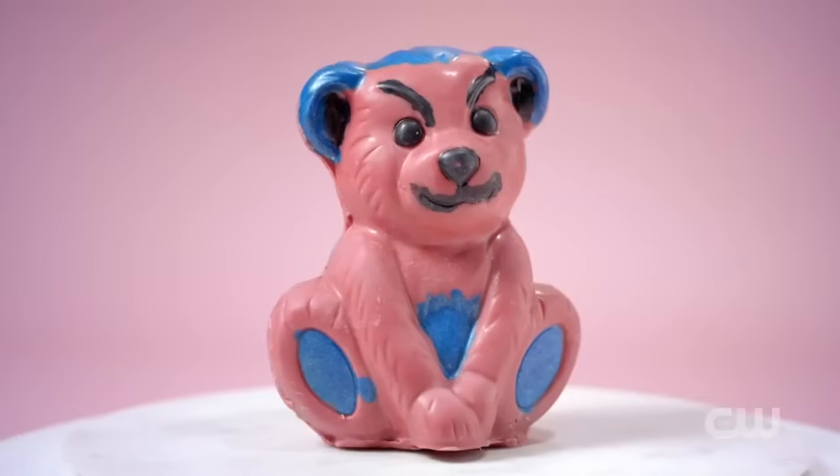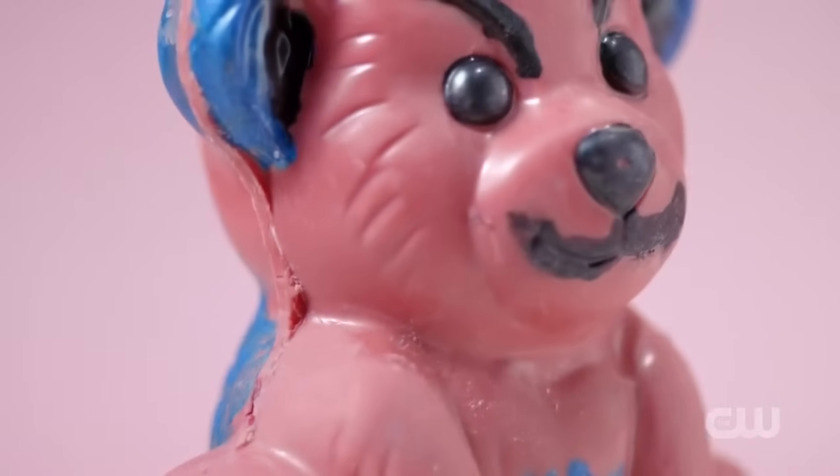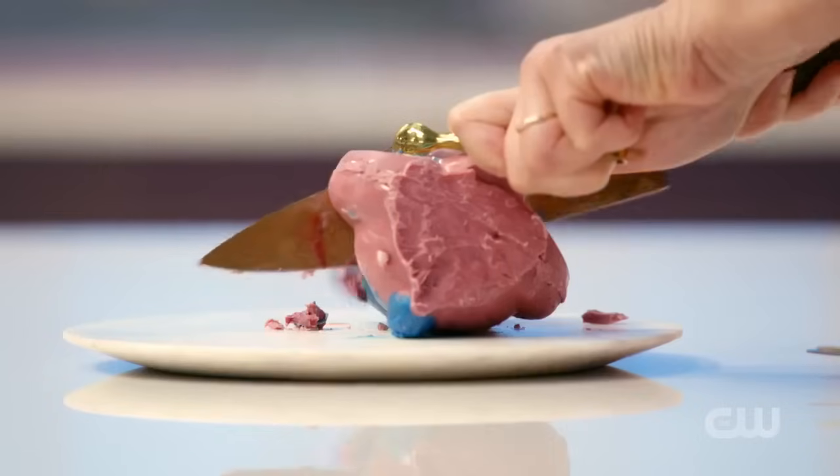I was above the bear's eyes, so it kind of came out looking a lot angrier than I wanted him to look. Well, I think angry bear is adorable. Yeah. Tim, your seals were perfect, and then you shaved it off, and you made it look really nice. You nailed it. You can see the distinct layers.